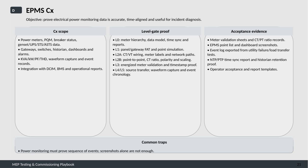A common trap to avoid is relying solely on screenshots. Power monitoring must demonstrate the actual sequence of events to be effective in incident diagnosis.